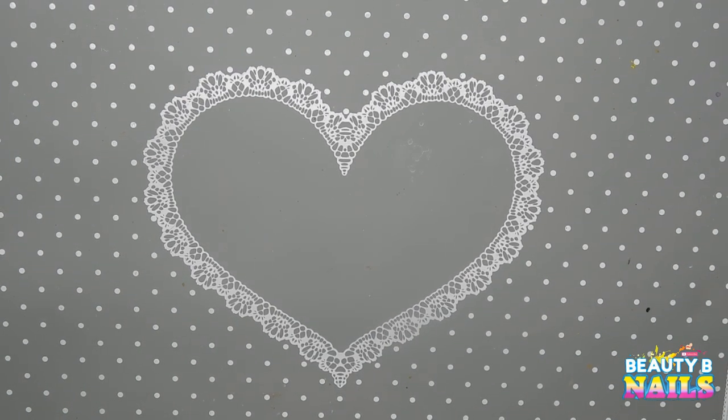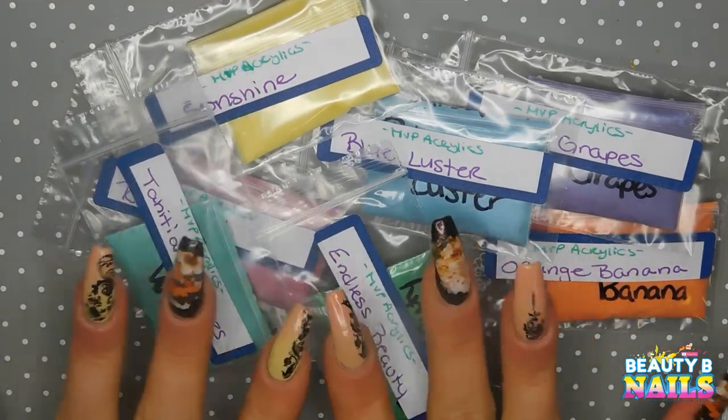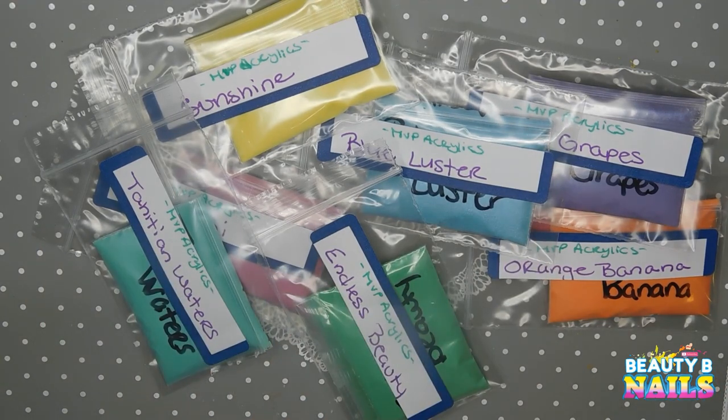Oh my god, I got some friend mail from my girl Gigi, Mvpnails, and I'm so excited to show you guys this. I am so proud of her. She has done so good. But guess what I got? I got her new acrylic that she had just come out with, her shimmers. I am so excited, guys.